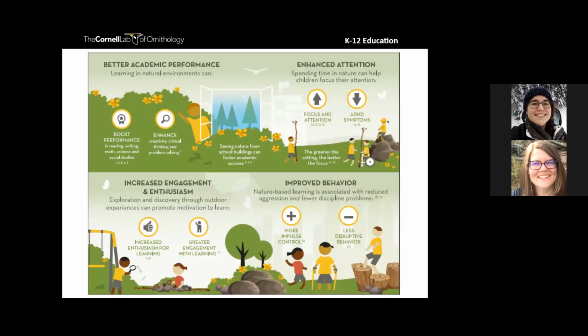And again, when it comes to academic performance, we see benefits including focus and attention, a decrease in ADHD symptoms. We see creativity, critical thinking, and problem solving all being enhanced, and even boosts in performance in writing and reading and STEM skills. So there's lots of great research out there to support the things that you have seen personally in your practice.